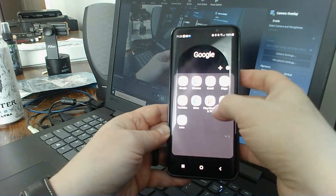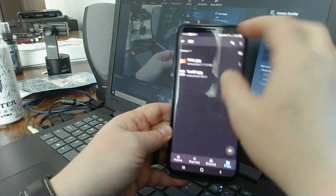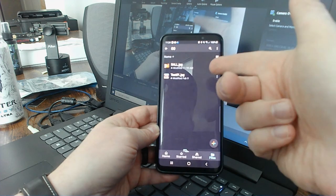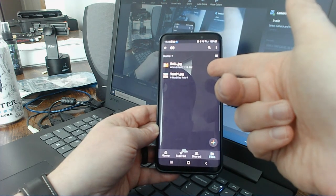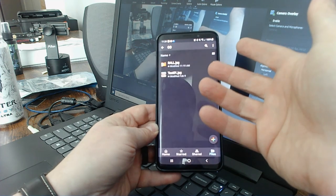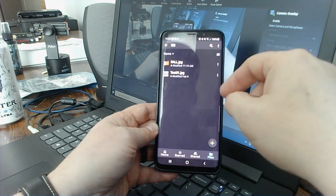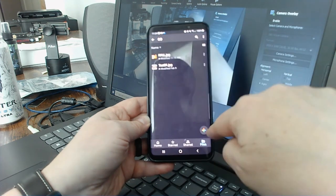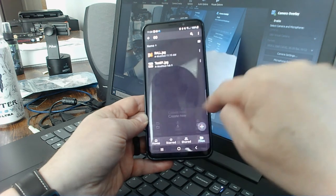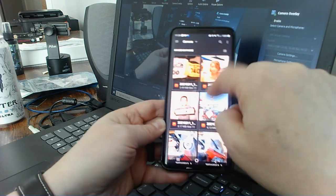So I go to Google. I go to Drive, as I already have this installed. Basically, if you follow the link from your email, it'll take you to this. It should ask you if you want to use the Google Drive app, right? And it'll take you right into your folder, just like the link did on the PC. You go down here to the plus. There's a little plus sign there. Plus, upload.